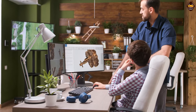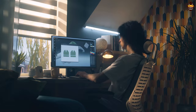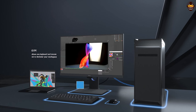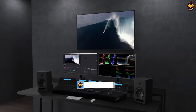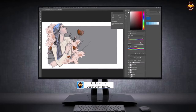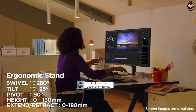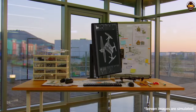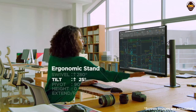Welcome to the ultimate guide to finding the best monitor for graphic design 2024. If you're a graphic designer, you know that your monitor is your window to creativity. A great monitor isn't just a nice to have. It's an essential tool for precise color accuracy, high resolution, and immaculate image quality. But with the overwhelming options available, how do you choose the perfect one?